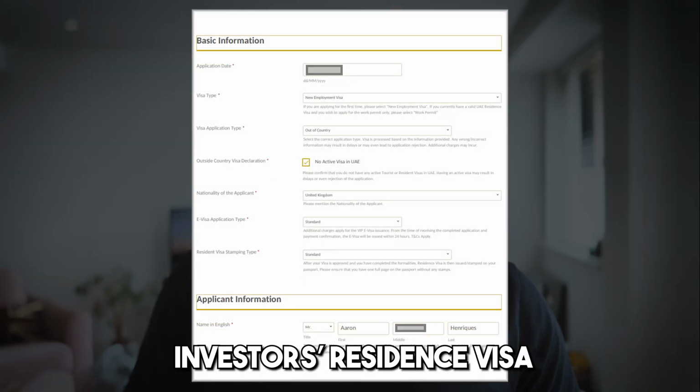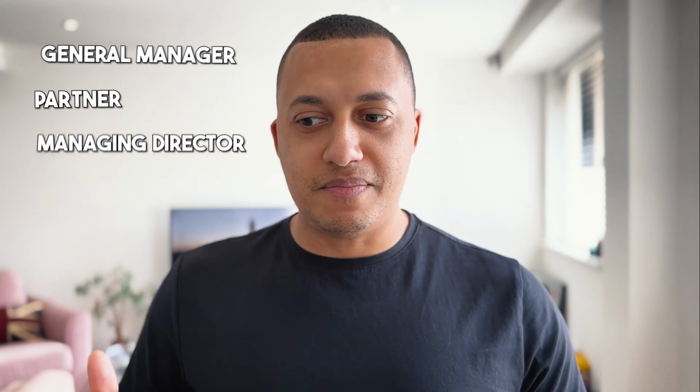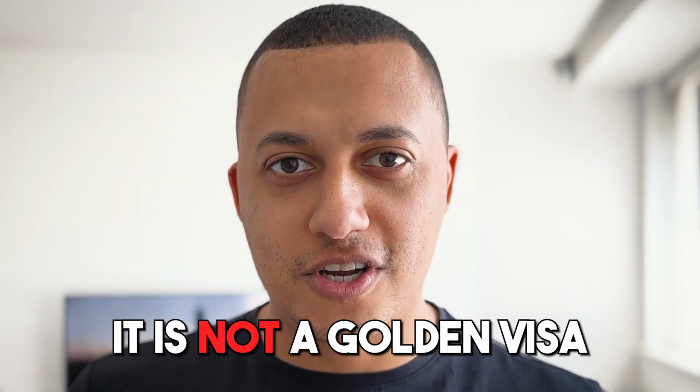Now, to be even clearer, I've applied as a business owner with a so-called investor's visa, is what the title is on my visa. But it's exactly the same thing as any other free zone business owner's visa, where you might be titled general manager, partner, managing director, or whatever their equivalent is, it's exactly the same. But what it is not, it's not a golden visa.